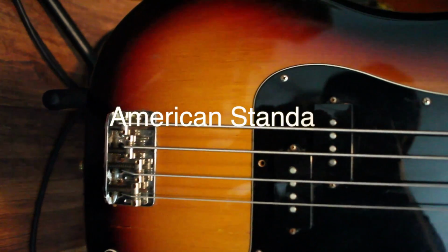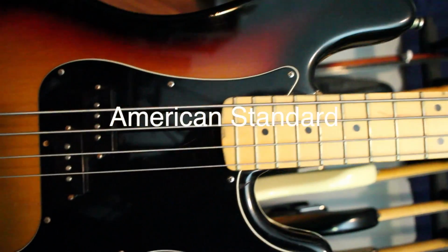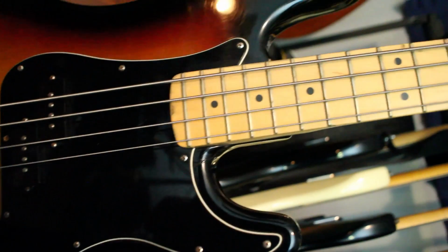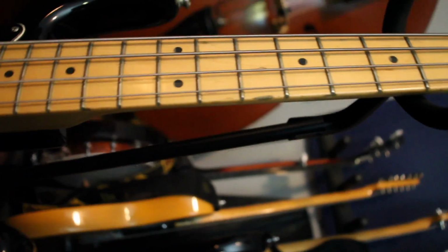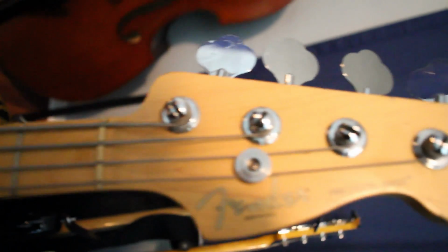Alright, right here is my 2003 American Standard P Bass. Once again, Tobacco Sunburst. This one no badass on it, just stock bridge, stock guts, stock pickups. The true story about this bass is that, maybe you can see right now in these photos that I'm inserting with the magic of editing, that this bass has been completely glued back together right here.